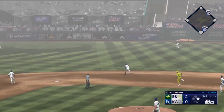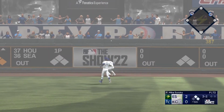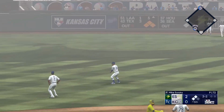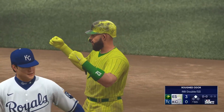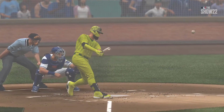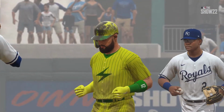Out towards right center field. Moreno ranging back. That one opts against the fence. Picks himself up an RBI. Pretty much just a textbook double into the gap. And when you can drop one in there between the outfielders, you know you're making the turn at first. Just an excellent swing.